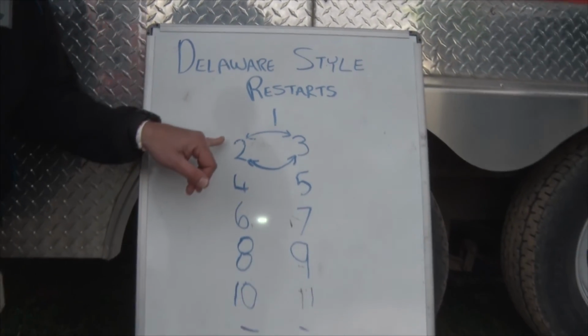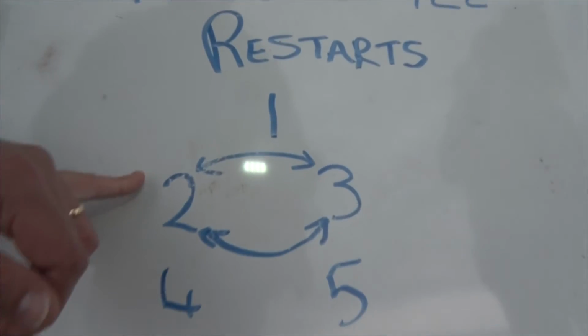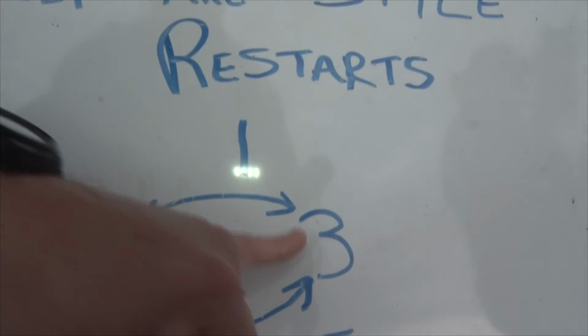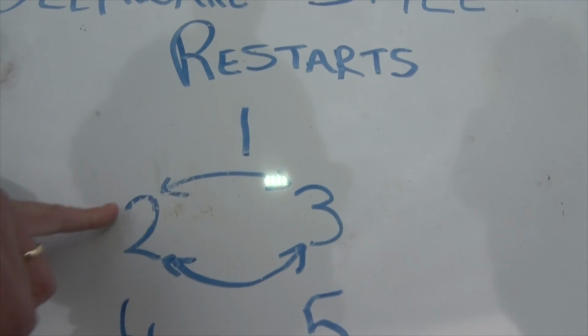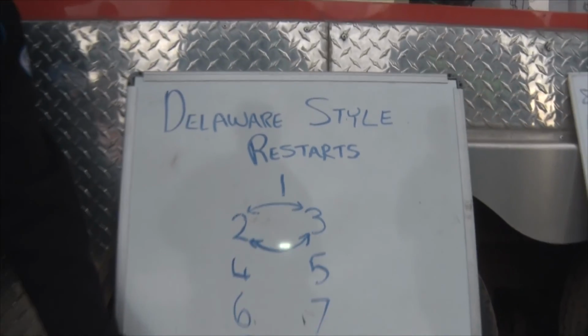Here's where the change comes in this year. The second place car will have lane choice on a restart. They can either line up inside or outside. If they go to the outside, third place goes to the inside. The remainder of the field stays in order.